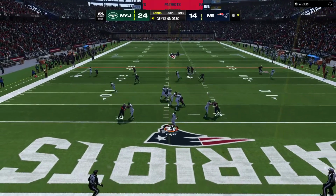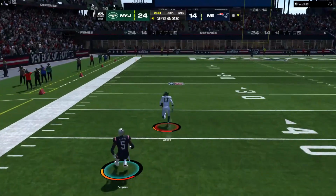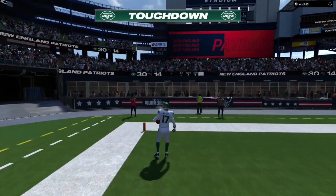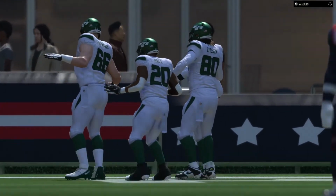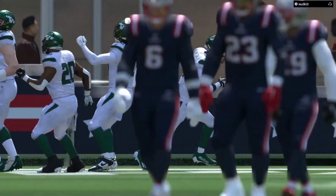Now Rodgers. This one deep for Wilson. And got his man, complete. Now he's loose again. And all the way in. Touchdown, New York. 4 touchdown passes now for Aaron Rodgers. And the Jets use the big play to extend their 4th quarter lead.